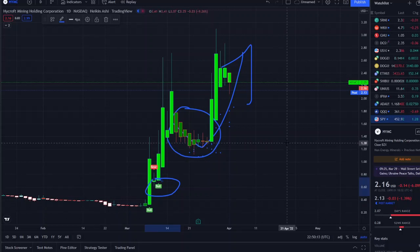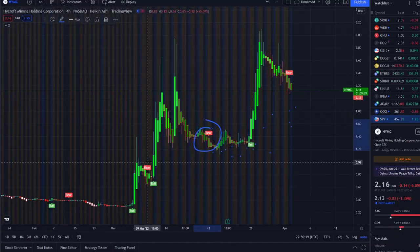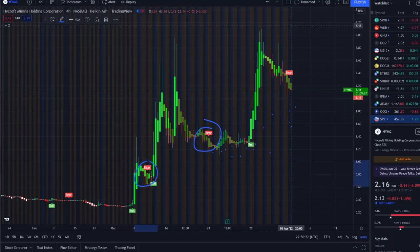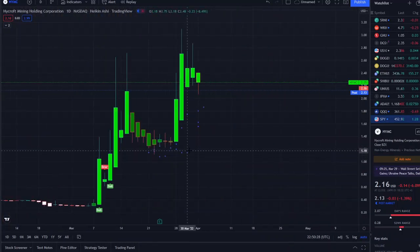So this is where it gets very interesting that yes, on the 4 hour, if we look at it, there's been several bear indicators popping up on the way up, but on the 1 day, when we pull up the 1 day, there has not been a single bear indicator since way up here at 70 cents.